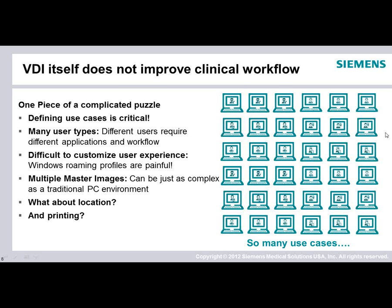You know, you've got surgeons, you've got general practice physicians, you've got nurses, you've got admission clerks. Each person has a different use case, so it's really important for you to go through and define each one of those use cases. If you don't do that, really what you're doing is taking your existing environment and just moving it into the data center, which adds some benefit like security, but you're really not improving the user's experience by doing that.